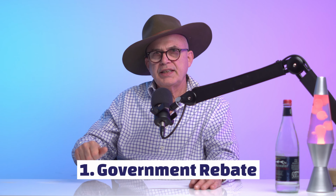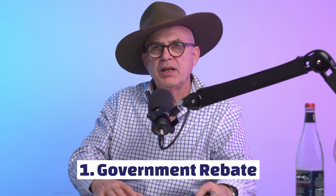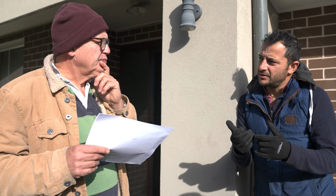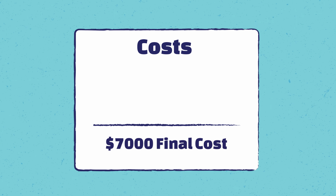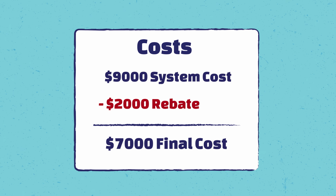The first one is when you initially purchase the solar system, the government will give you a rebate towards the purchase. The installer normally, when they quote you a price, has already taken the rebate off. So if they say it's a $7,000 system and you know that you qualify for about $2,000 in a rebate, don't expect to be out of pocket by $5,000. You were actually out of pocket by $7,000, and the $2,000 has already been taken off. But that's the first way that solar can make you some money.